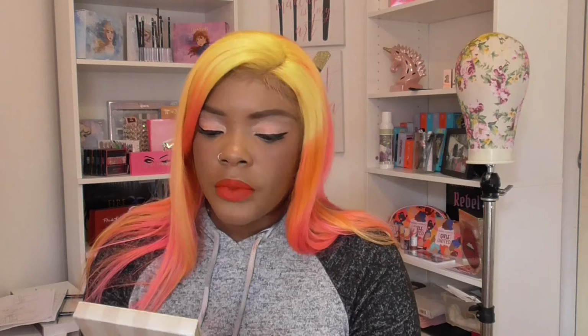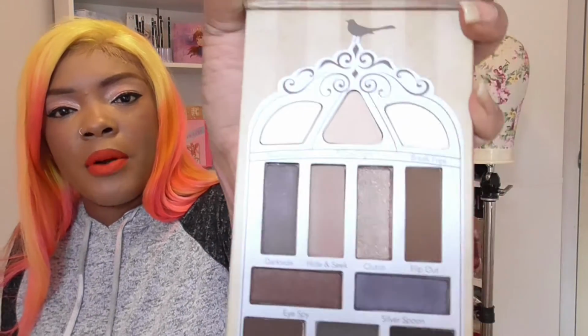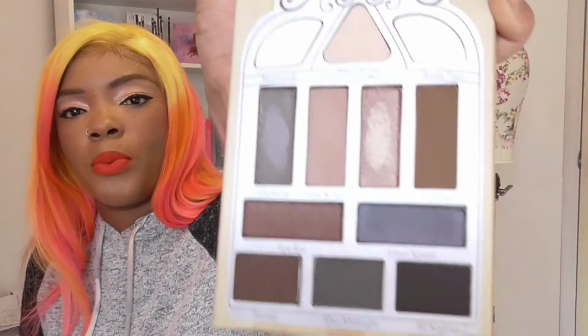We have a Nightingale Pretty Vulgar eyeshadow palette. Ooh. This is nice. And it's in the shape of a bird cage. That's pretty. It's Nocturnal Pillow Fight, Break Free, Dark Side, Hide and Seek, Clutch, Flip Out, I Spy, Silver Spoon, Swoop, After Midnight, and All Nighter is the black shade. I don't really want to swatch these. They're really light colors, so they might not show up on me. Like browns, they're not going to show up on my skin.